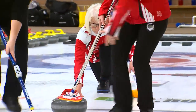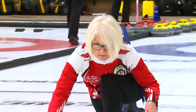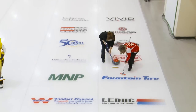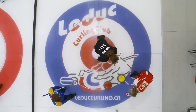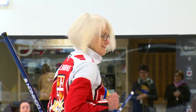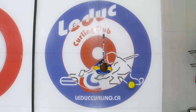Be interesting to see how they play this first end. We're used to seeing quite a few blanks, but in last night's feature draw there was certainly not a blank, as they picked up three in the first end, so we'll have to see how this goes. It can turn around quickly. Newfoundland, unfortunately, just kicked that one as they leave the yellow stone in play. Alberta is looking to likely split the house and see if they can get there too.